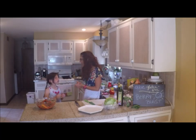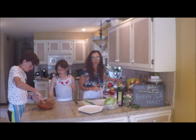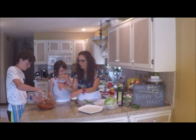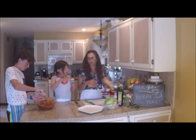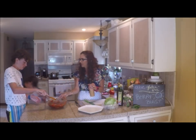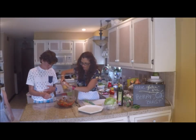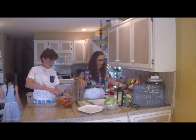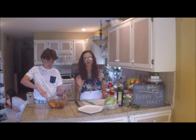What do you think? Salt and pepper. All right, we'll do a little bit of regular salt. I don't want to put too much. And we'll do some pepper. Why don't you get that lemon and lime out? Lemon or lime? Lime if we have it. We're going to add a little bit of lime juice. This is really nice, very fresh.